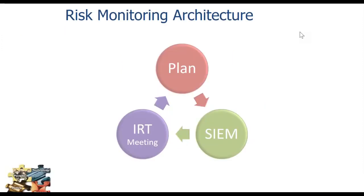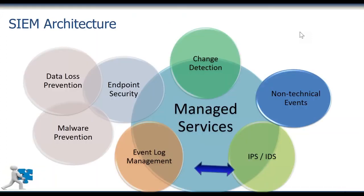But if we go back to the security monitoring architecture, the risk monitoring architecture that we've been preaching for years, we've got the non-technical side, the technical side, and the assurance side. The way we like to draw that out is that we have three teams here, right? We have the technology recovery team.